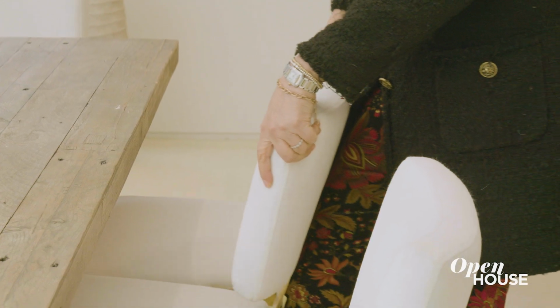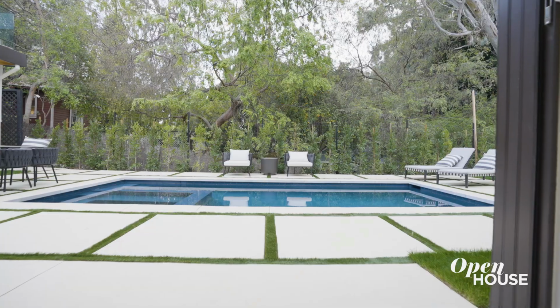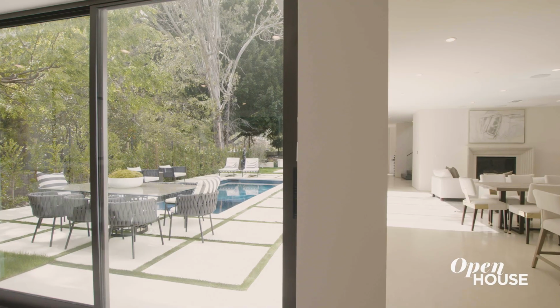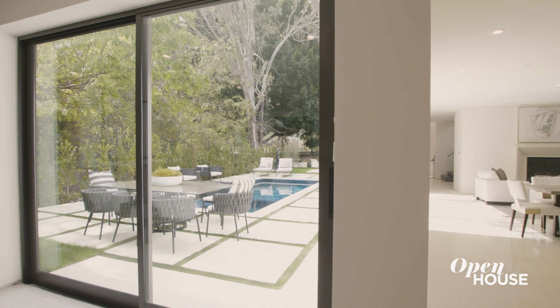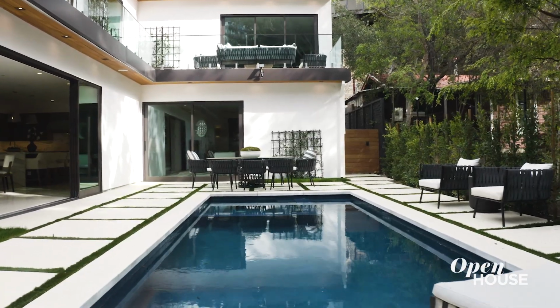When we designed this house, it was incredibly important to me that we had this feeling of indoor-outdoor. Being just steps away from nature as you're having your dinner, you're really in it. The pool is just such a central feature and focus of this house. This is California. We love the ocean.